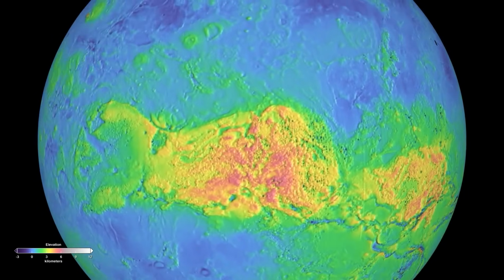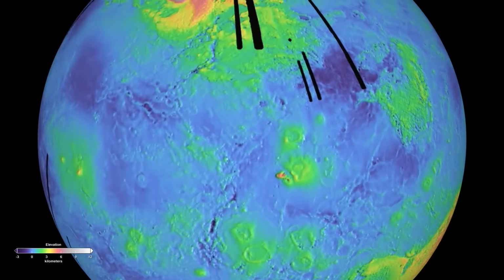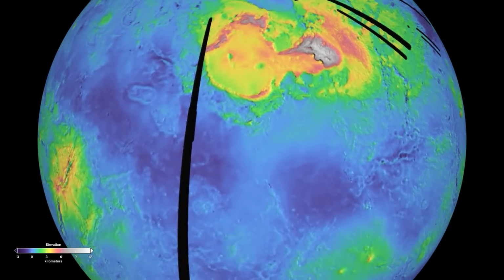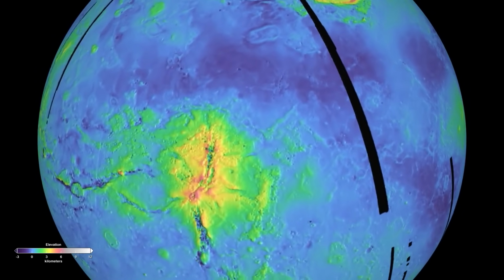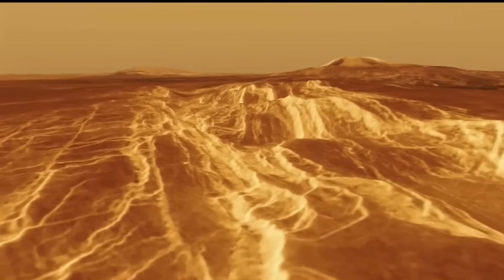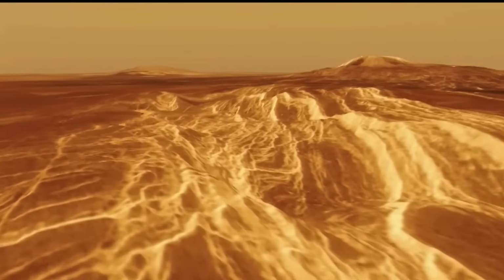And the problem is that we can't really see the colors of the things that are down there on the surface. What's a lava flow? What is a volcano? What is a rock? What are the different chemical characteristics of the terrain? And so to really get good images of Venus, you have to get closer to the surface.